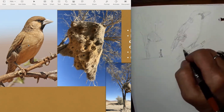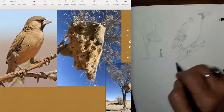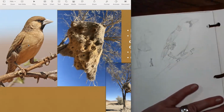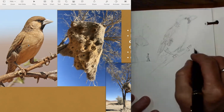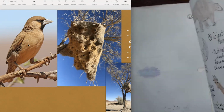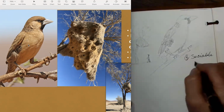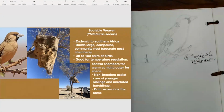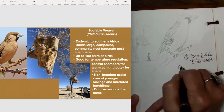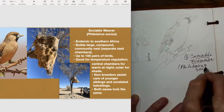I'm just getting a bit too much in the weeds and the details here. I think I'm going to leave his tail off for now, just because I don't have time to do all of that. But I want to get some notes in, especially this wonderful, so this is species 5, yeah. So this is our sociable weaver, and this is Philetairus socius. Nice.